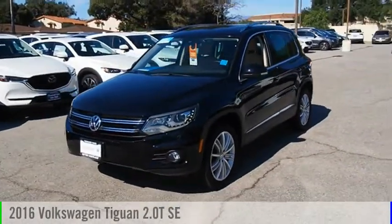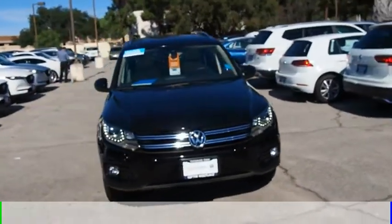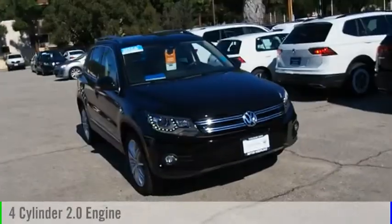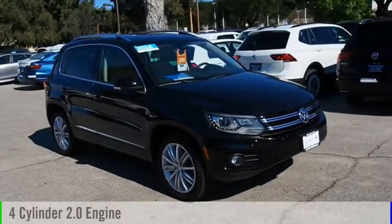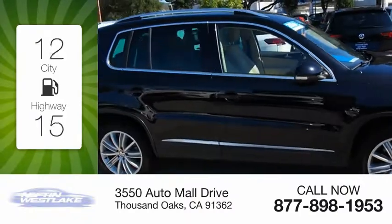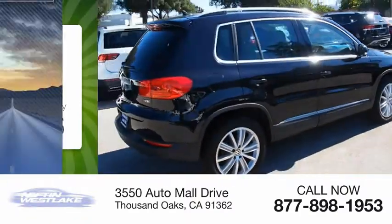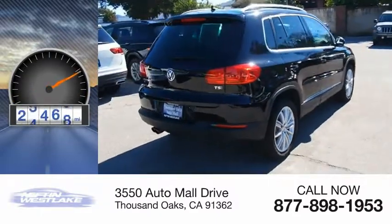Right vehicle? Check out the 2016 Tiguan. This vehicle is powered by a front-wheel drive, 4-cylinder, 2.0-liter engine, and comes with an automatic transmission. Great fuel efficiency saves you money by requiring fewer trips to the gas station. This vehicle has less than 30,000 miles.